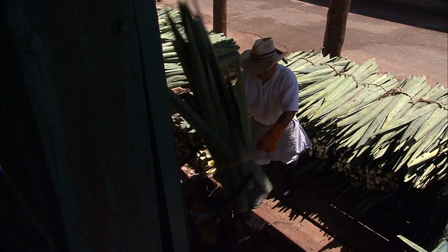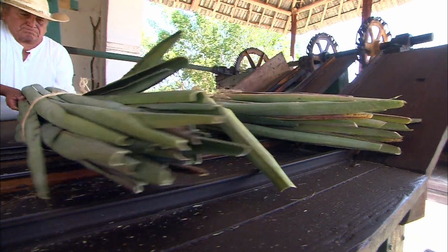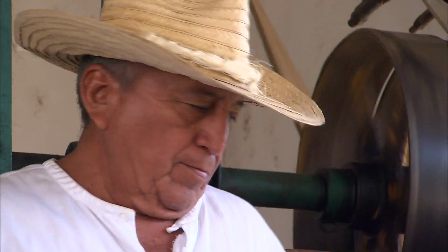Here, visitors are shown how sisal is produced. This is a living museum. Here, there are people working, people producing. It's the only living henequen museum in the whole Yucatan Peninsula.